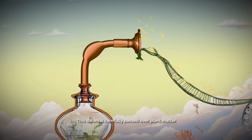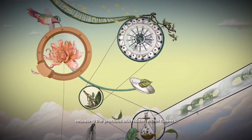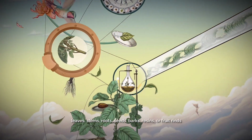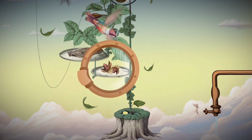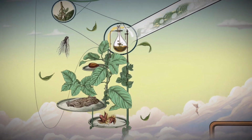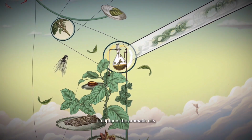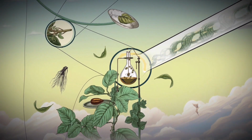This steam is carefully passed over plant matter, releasing the precious oils hidden within flowers, leaves, stems, roots, seeds, barks, resins, or fruit rinds. As the steam gently caresses the plant material, it captures the aromatic oils, forming a beautiful mixture of steam and plant essence.